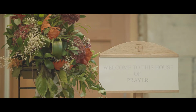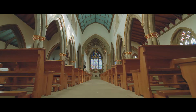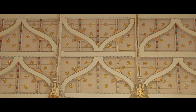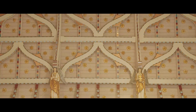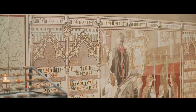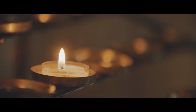The Gothic Revival building is an architectural treasure and testament to the vision, energy, and faith of a remarkable priest, Father Charles Pratt. Its completion in 1850 was the culmination of Father Pratt's life work and the beginning of a new chapter in which St. Mary's gave physical expression to the revival and growth of the faith in Sheffield.